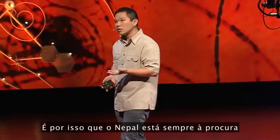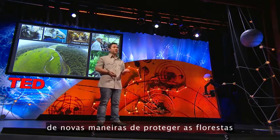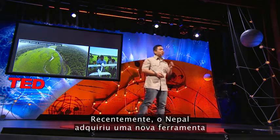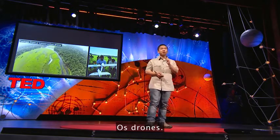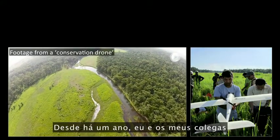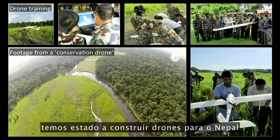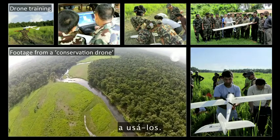And therefore, Nepal is always looking for new ways to help with protecting their forests and wildlife. Well, recently, Nepal acquired a new tool in their fight against wildlife crime. And these are drones, or more specifically, conservation drones. For about a year now, my colleagues and I have been building drones for Nepal and training their park protection personnel on the use of these drones.